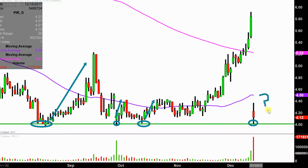Now, don't get me wrong, and I wish trading was this easy. Just because it has bounced every single time previous to this does not mean it's guaranteed to bounce again. Again, I wish there was such a thing as guarantees in the market, but that just doesn't exist. Now, would it be shocking to see it bounce? No. Like I said, as past history shows us, it does have a track record of bouncing from this $4 mark, but that doesn't mean it's guaranteed to happen, but it also wouldn't be shocking if there is some sort of bounce.